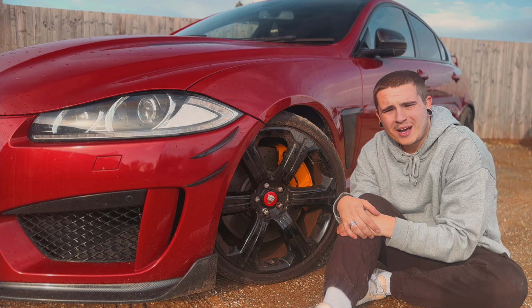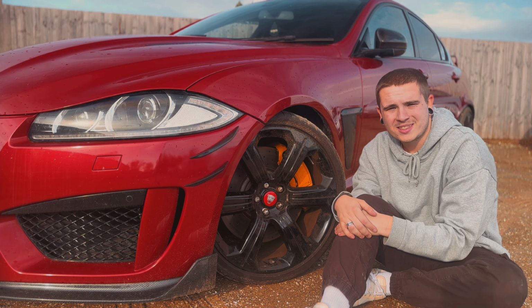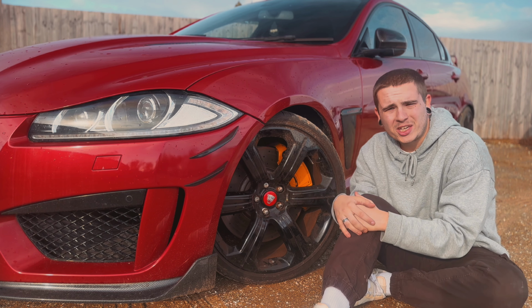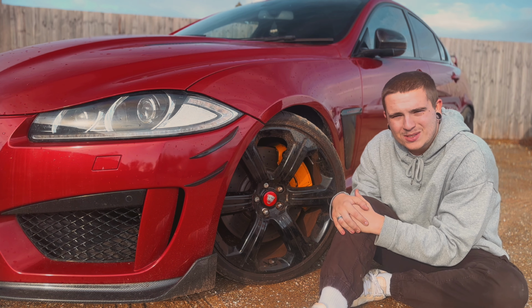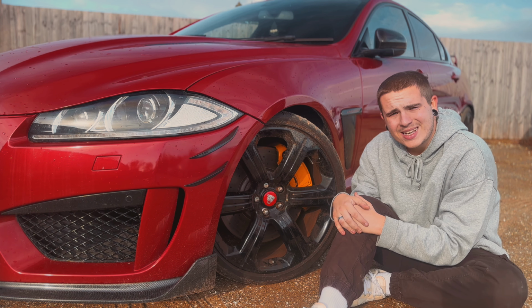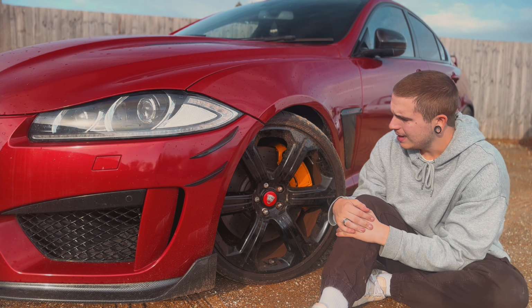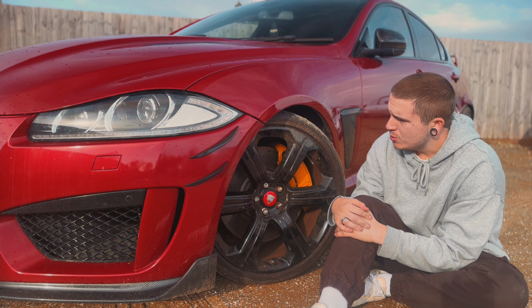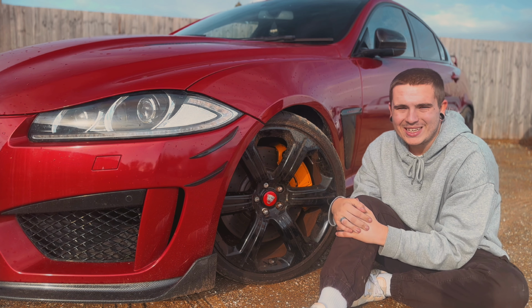First thing I'm going to talk about in this video are these wheels. Now, they are the exact same wheels as on the black Jaguar XF RS that I filmed earlier on in the week. And these wheels are, as I said, the exact same, apart from one small detail, the condition. These wheels are in lovely condition. Very few curbing marks to my knowledge. A little bit dirty, but again, it doesn't matter.